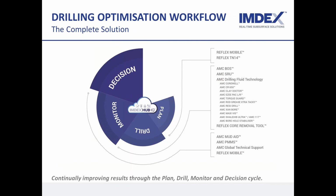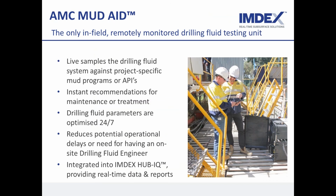Okay, so the next of the solution sets that I just wanted to touch on was drilling optimization. This slide really illustrates throughout the points of the workflow the different components of our solution, everything from Reflex mobile to the fluids to TN14s for aligning the rig. But the component that I particularly wanted to talk to you about today was Mairead. Mairead is something that we're just releasing into the market now. We have a few units scattered through North America and here in Australia.